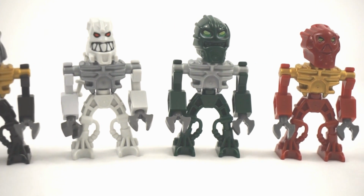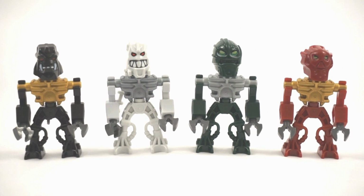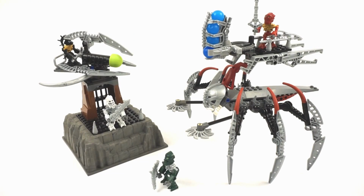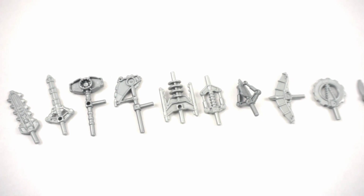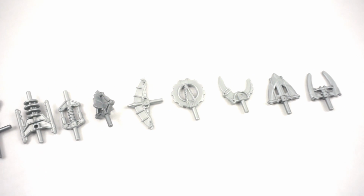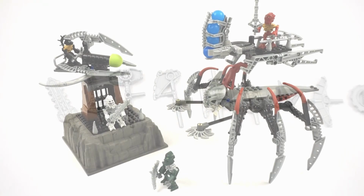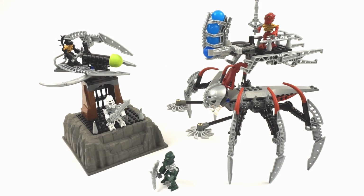As we can see, we have 4 of them. We have 2 Piraka and 2 Toa Nuva. So we have Reidak, Thok, and then Kongu and Jaller. Now, along with all of these sets, these come with a variety of weapons. In this set, we have all 12 different weapon types, and the ones you see my minifigures holding are what the instructions would recommend. However, the weapons that they hold vary from place to place. You can see them holding these, and other ones in promotional material, because the set really wants you to do whatever you want to do. So just keep that in mind.